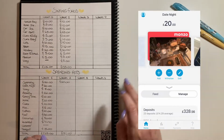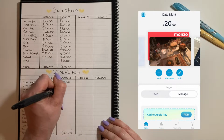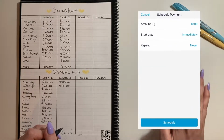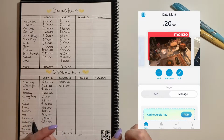There we go. Date night is only going to get £10 this week, which is great. So that will take it to £30. Oh, we don't have a date night idea booked.